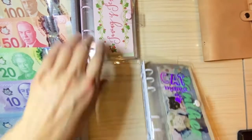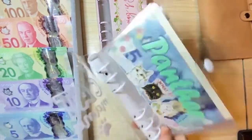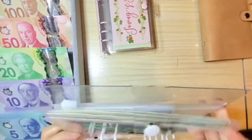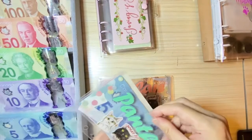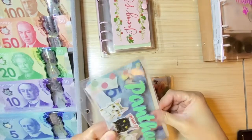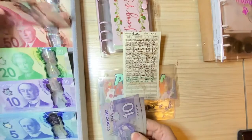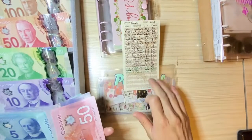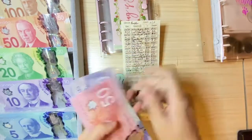Moving on to my cat's envelope, cat binder, sorry. This kid is gonna get $50. So that should now bump it up to $75. 50, 60, 75.